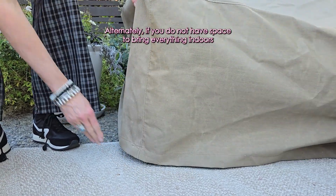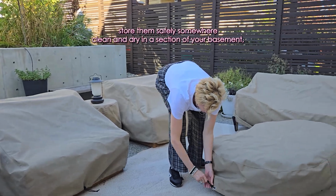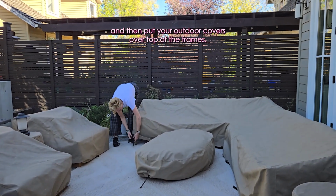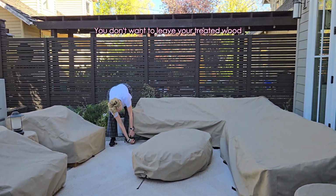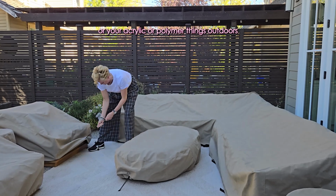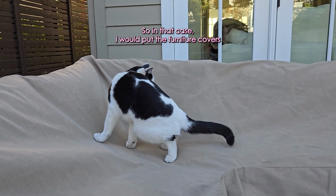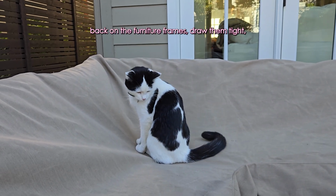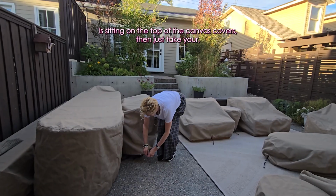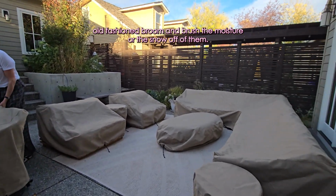Alternately, if you do not have space to bring everything indoors, then I would take the upholstered pieces out, store them safely somewhere clean and dry in a section of your basement, and then put your outdoor covers over top of the frames. You don't want to leave your wood treated or your acrylic or polymer things outdoors without some protection from the moisture and the sun. So in that case, I would put the furniture covers back on the furniture frames, draw them tight, and when you see that maybe some snow or moisture is sitting on the top of the canvas covers, then just take your old-fashioned broom and brush the moisture or the snow off of them.